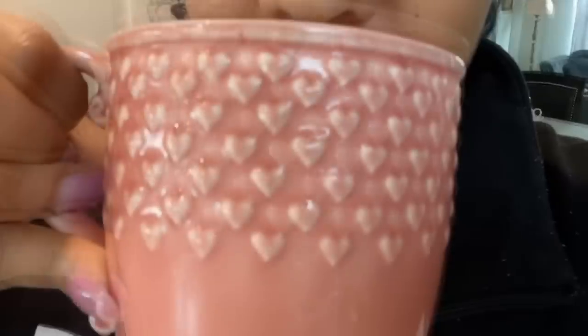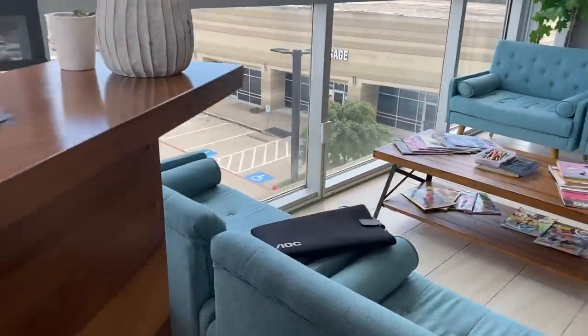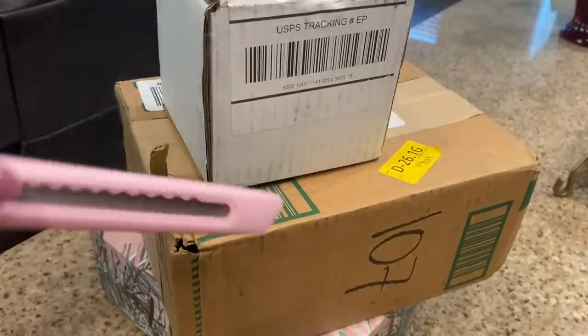Yum, so good. It was well worth it. Tastes just like Starbucks. Okay, so I had to run a few errands and I'm just dropping off some things to my accountant. And now I'm headed back home.